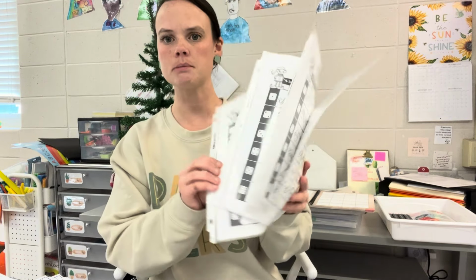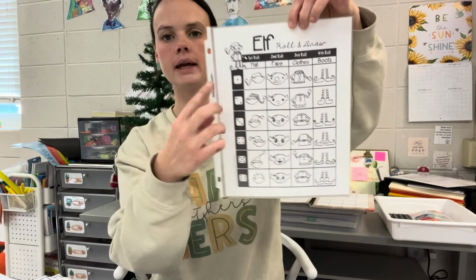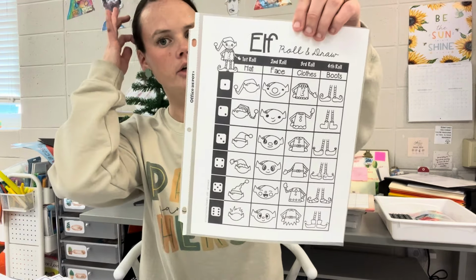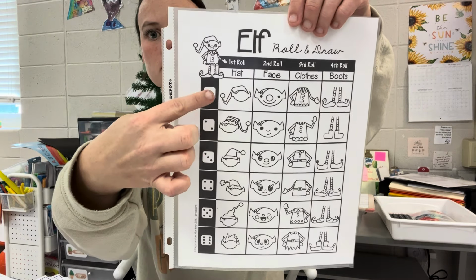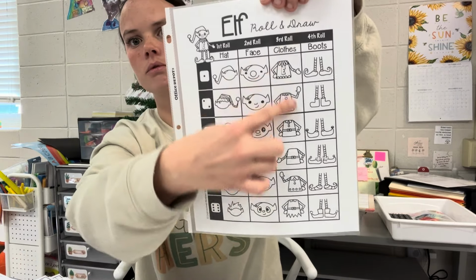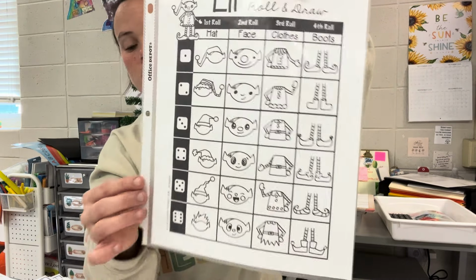So everybody gets a partner and a dice. And so they roll. I gave 2 dice, and they just share the paper because they need the paper, but they don't have to use it or write on it or anything. So each kid got their own dice. On their first roll, depending on what number they rolled, they had to draw this hat. And then their second roll, they had to draw a face. Third roll, the shirts. And then the 4th roll, the legs and shoes.